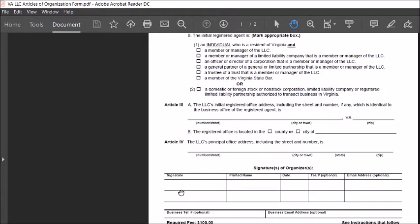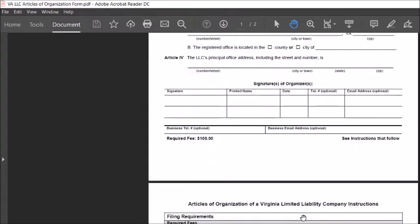Here is where you're going to need to sign, print your name, date, and your telephone number. You don't have to put your telephone number. I did not put my telephone number there. And then here you would put your personal email address. It's just another way for them to reach you in case there are any questions. And then down here you want to put your business telephone number, which should be the Google Voice number that you created and that you put on the application form. And here is your business email address, which should be the email address that you created with the Gmail account. And that's all you have to do with this form here.